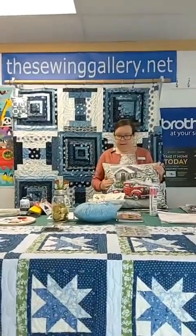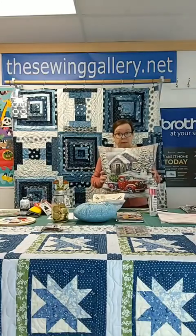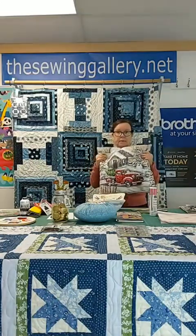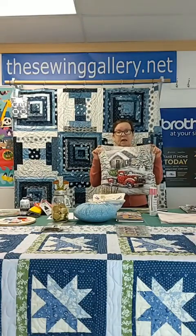This is a way that you're going to learn to use the blue tiles. You get 2 panels with it. Of course, you'll buy your backing, and then the pillow. It's a 20 by 20 pillow. Ours is an 18 by 18.